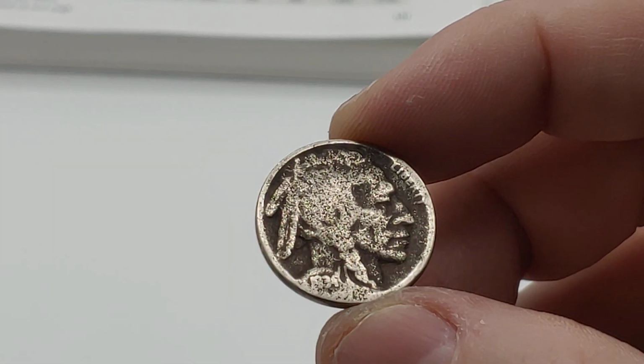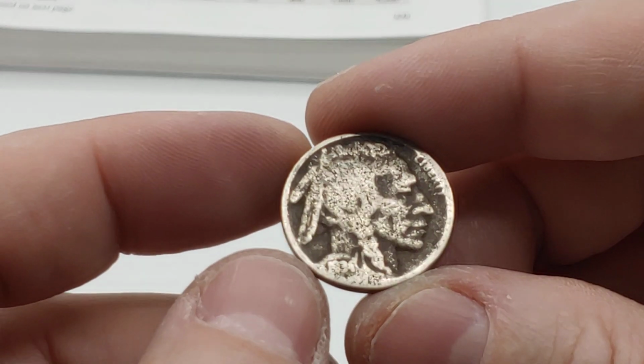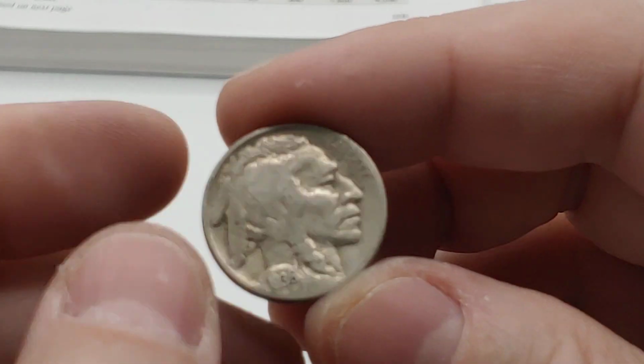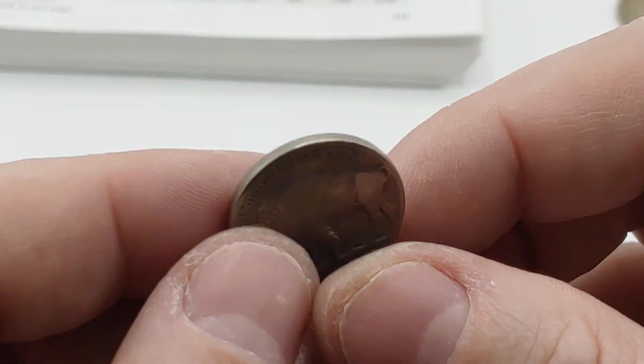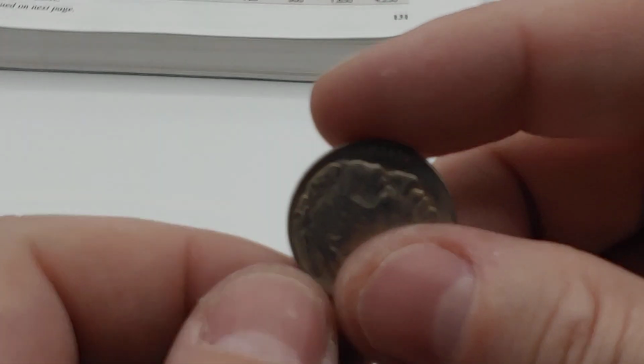This one is just toasty. That's probably the ugliest one. But you know what? For what I paid for these rolls, I was expecting this type of quality for every single one. So far, I've been really pleased with the quality that I've received. Like, what I got these for, I think is what a coin shop would pay.